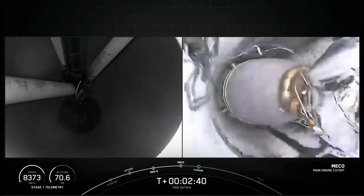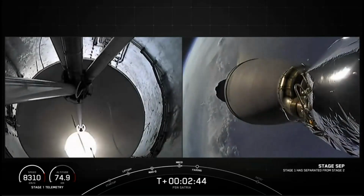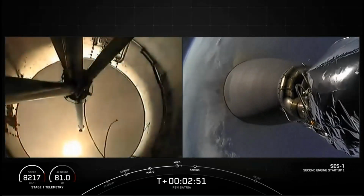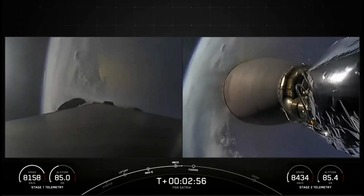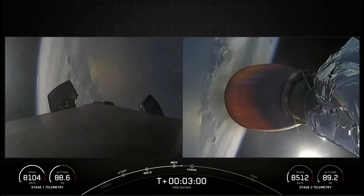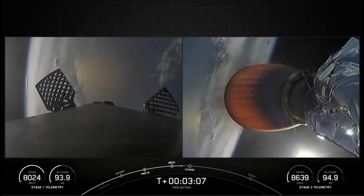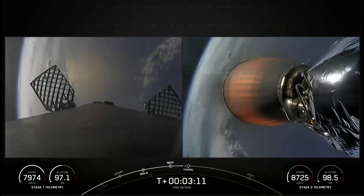Main engine cutoff. Stage separation confirmed. MVAC startup. So you heard the callouts there, and you can see on your screen in this great dual view that the MVAC engine on our second stage has ignited. Now this is the first of 2 second stage burns that we're tracking for this mission. And the first stage on the left-hand side of your screen is coming back to land on our drone ship, A Shortfall of Gravitas. Now, we are also expecting fairing deployment.